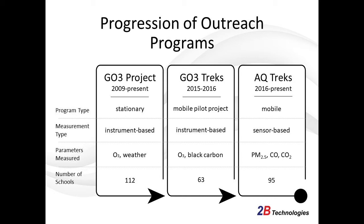The success of that project encouraged us to keep going, and we started the AQTreks project in 2016 and decided to evaluate the idea of using a sensor suite for that project to reduce the instrumentation cost.